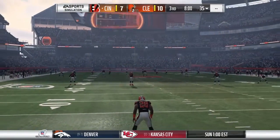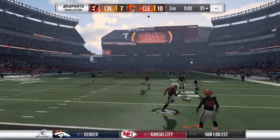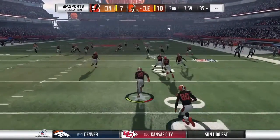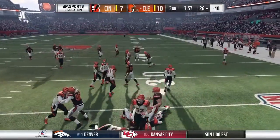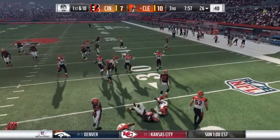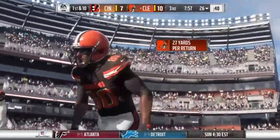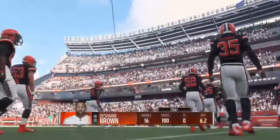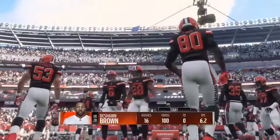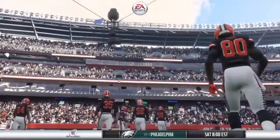Both teams appear ready for the fight ahead, and we resume action here in quarter number three. This is fielded at the goal line. And he'll get it up to about the 26-yard line, just across the 25. Here's the Browns offense now getting set to start off this third quarter. They have the lead now. They'll be looking for some separation here as we begin the third quarter.